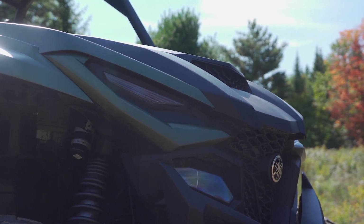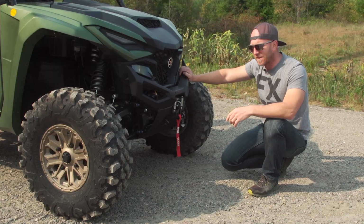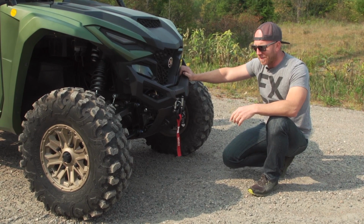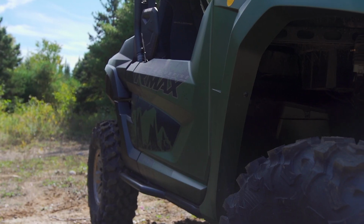Luke and I together in the vehicle at the same time, switching out driver to passenger. I don't know how that's gonna go. I might have to beat him up, but steal the keys or something. But it's gonna be fun. We're gonna have a blast, and we're really gonna put this new RMAX to the test.